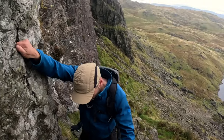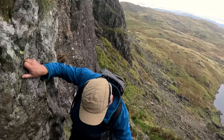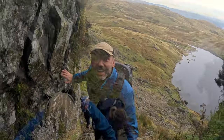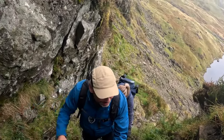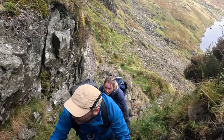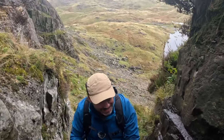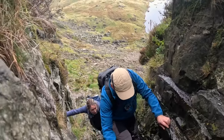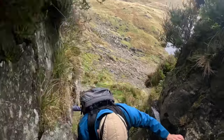The rock's fairly stable. I'm just looking for decent holds as I come up, so I can sort of pull myself up a little bit. So I'm really inside the crevicey bit now, and this is a bit wet, so I'm looking for decent handholds. There's less obvious ones, but there are a couple of finger holds to the side. Get my foot in a good place.